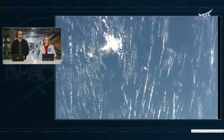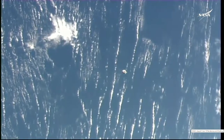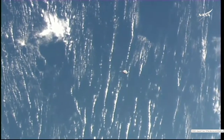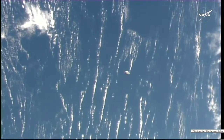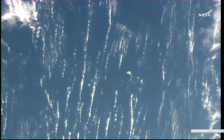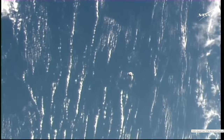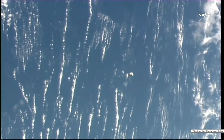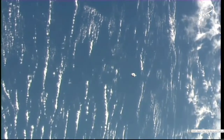And you're continuing to see, if you squint, a view of Dragon there in the center of your screen. These are views captured by cameras on the International Space Station. And that is the Dragon Endurance spacecraft. It's actually the 4th flight for that Endurance spacecraft. It previously flew 3 other commercial crew program missions, Crew-3, Crew-5, and Crew-7. And the 4th flight, obviously, today for Crew-10.